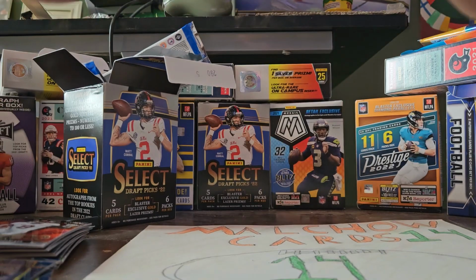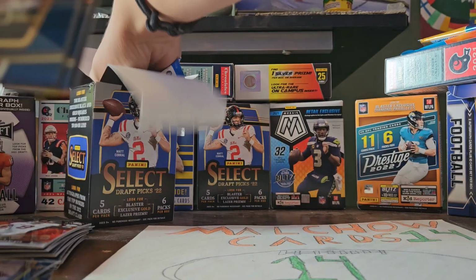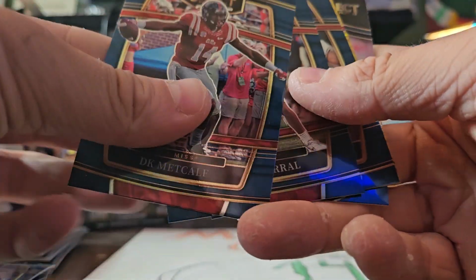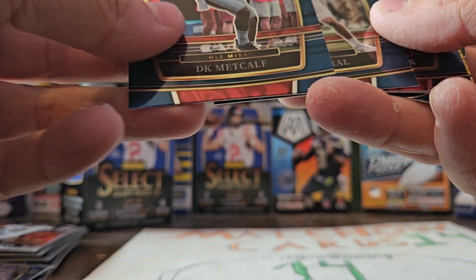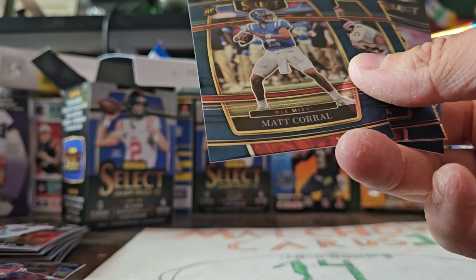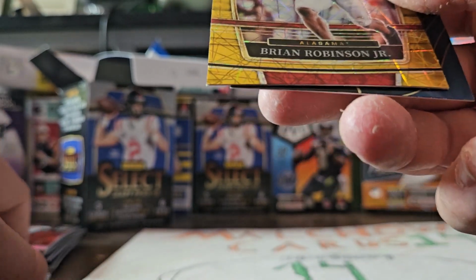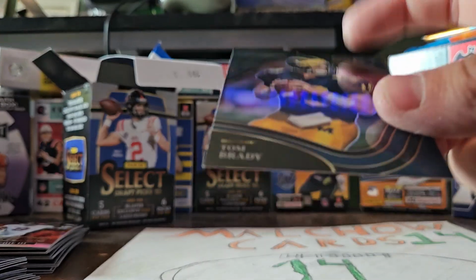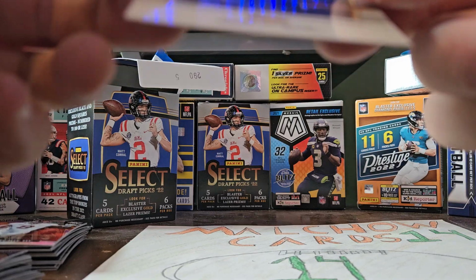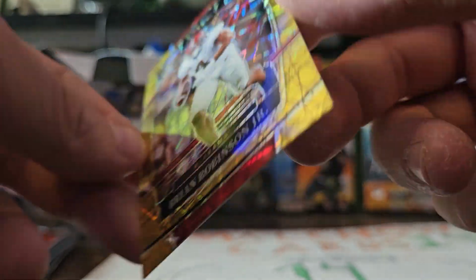I don't think I'm gonna buy any Select anymore, because I like to go through the numbered cards and stuff, and looks like there's none in this. DK Metcalf. Marshall Faulk. And we got the gold parallel. Tom Brady. I hate Tom Brady. Gold parallel, Brian Robinson Jr. Not numbered. Damn. No numbered cards, but take gold parallel.